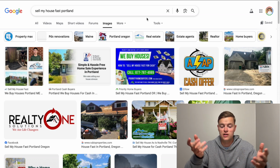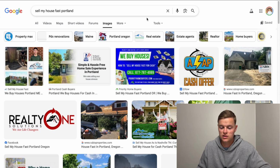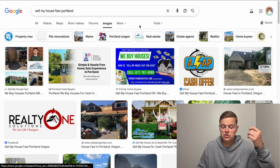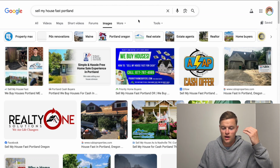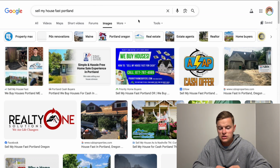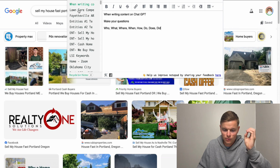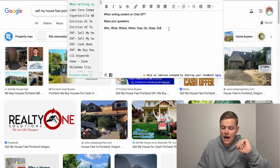Now, pretty much with this, you don't have to get too crazy with it. You simply make the content within ChatGPT to start, right? We're not just going to use ChatGPT's content and then send it. You have to use that as a start just to let you know, okay, I need to use the word this many times. I need to have this many headings, right? What I like to do is ask ChatGPT, and I wrote it down in the notes actually. When writing content on ChatGPT, make your questions who, what, where, when, how, does, did, right?